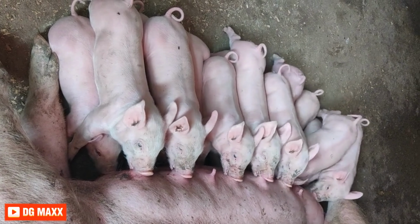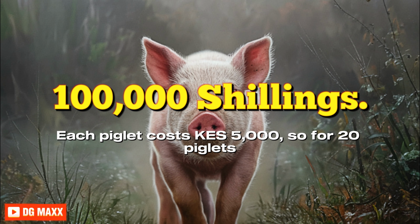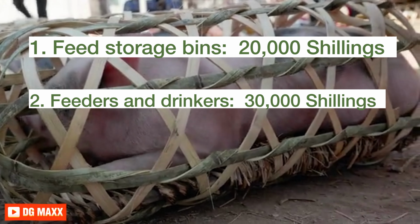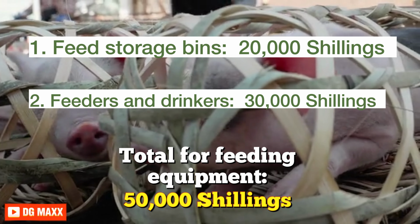Each piglet costs KES 5,000, so for 20 piglets, that's 100,000 shillings. Next, you'll need feeding equipment. Let's break it down. Feed storage bins, 20,000 shillings; feeders and drinkers, 30,000 shillings. Total for feeding equipment, 50,000 shillings.